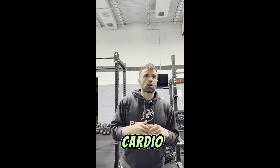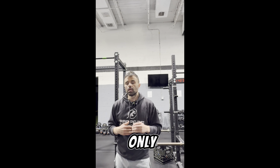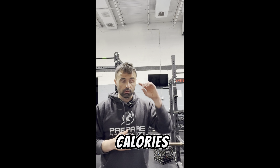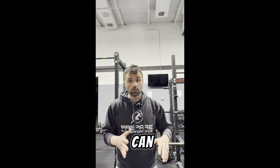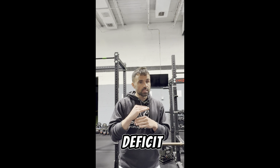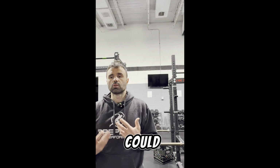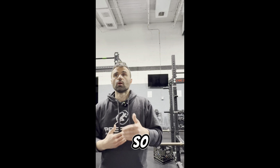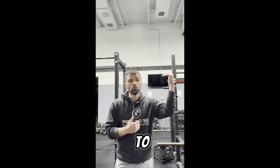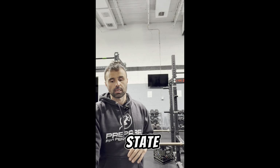One thing about steady state cardio is, again, it's great for your heart. There is potential for muscle loss only if you are not eating enough calories. Again, that's only if you're not eating enough calories. So you need to understand that you can do steady state like jogging or whatever, but you have to make sure that you're maintaining a certain calorie deficit, but also a certain calorie amount to make sure that you don't lose too much muscle, just because you could potentially use the muscle as energy. So what I would suggest, going back to the protein, is making sure that you're eating enough protein to offset that potential muscle loss if you're doing steady state cardio.